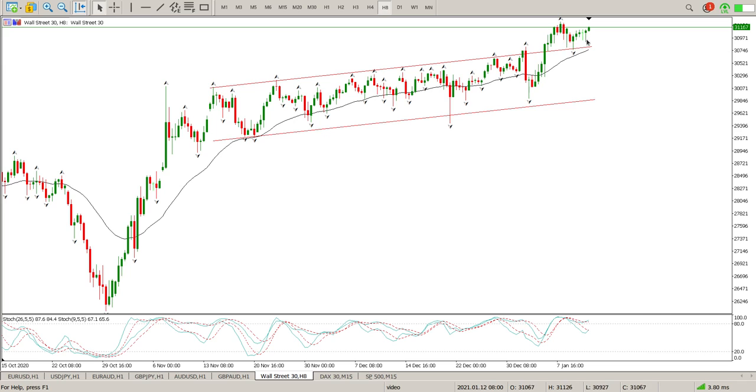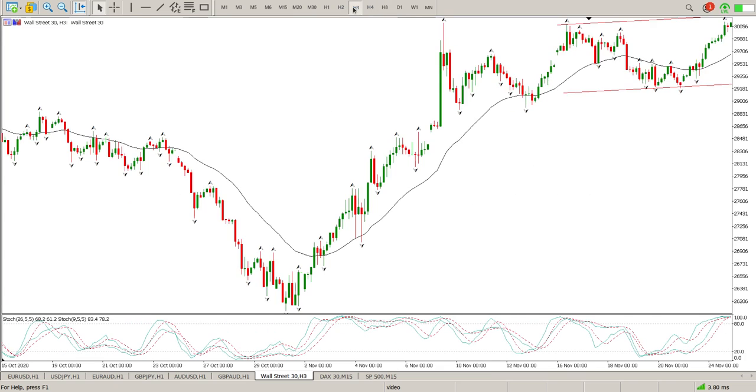So these buyers are stepping in. You can see that there are buyers here. We're heading fairly close to the previous high, and I think that's pretty much what's going to happen here. We are going to get a move to the upside.